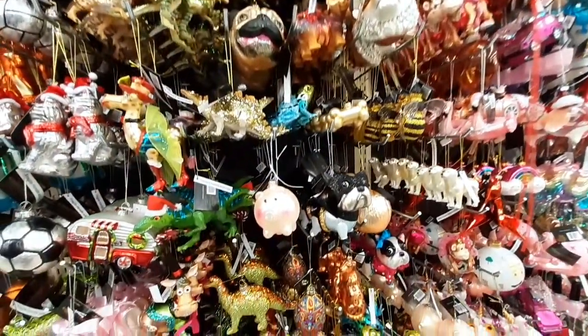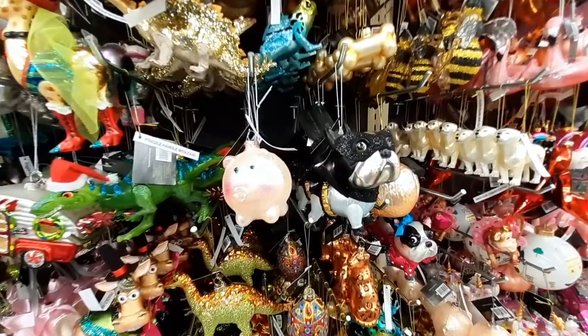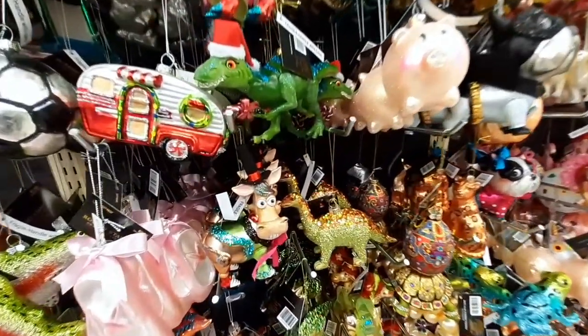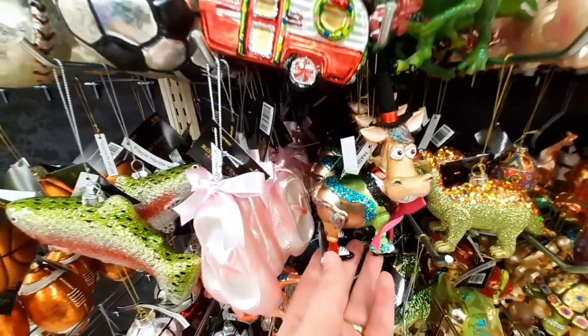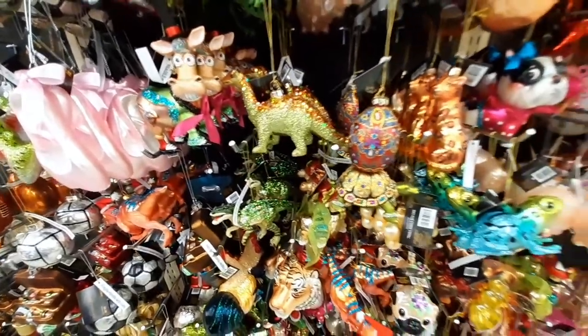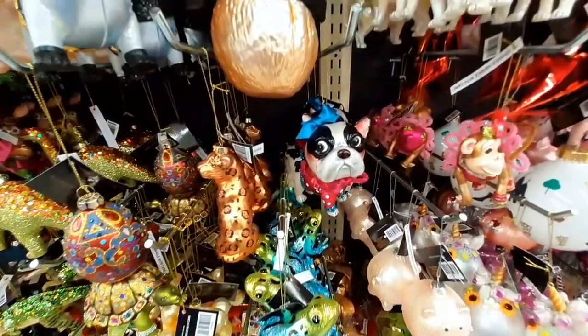Showing you all the little Christmas ornaments. I mean, aren't they adorable? I mean, look at that Frenchie as Batman. They even had a T-Rex with the Christmas hat on, and look at that donkey. Isn't that hilarious? I just thought they were so adorable, and I just had to show you.